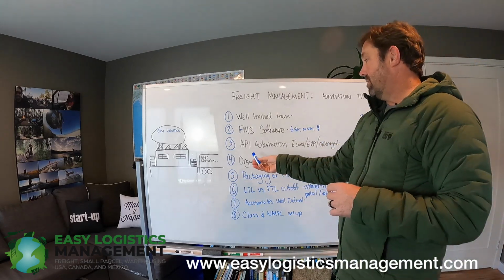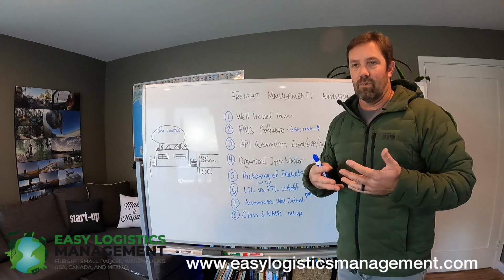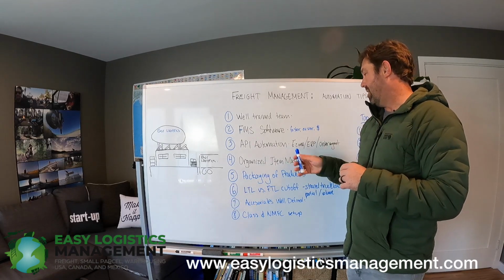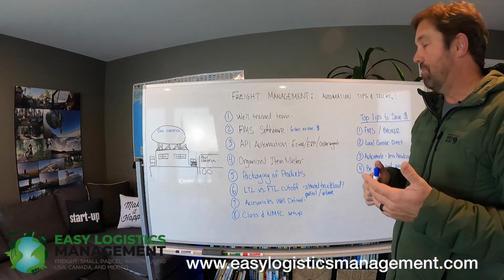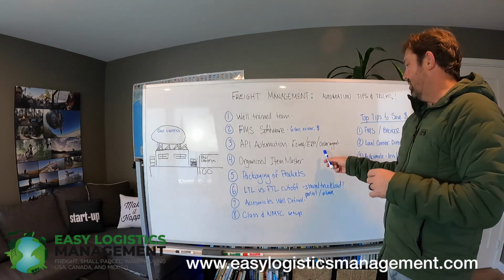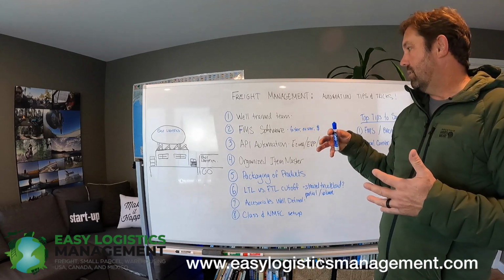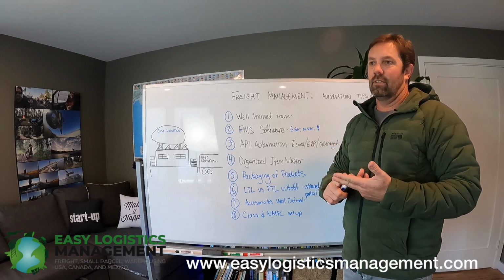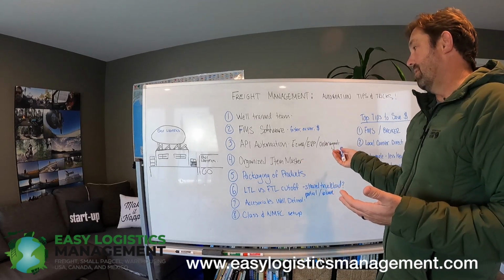Number 3, explore API automation, which is just a kind of a universal communication language for computers, but it allows you to connect these freight management software systems to your e-commerce platform, your ERP backend business software platforms like NetSuite or SAP, or there are a lot of them, accounting software sometimes too, or any type of order management system that you may use, so that the orders connect directly with your freight management software system, and it can rate, book, dispatch, and track. Our system does this as well. We have an open API that you can pretty much connect to anything.